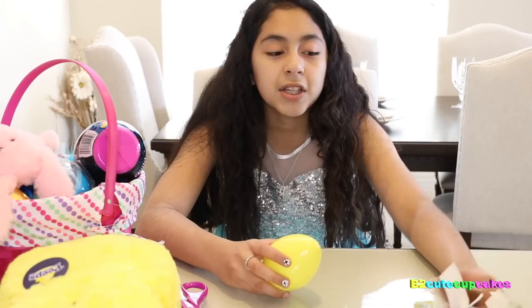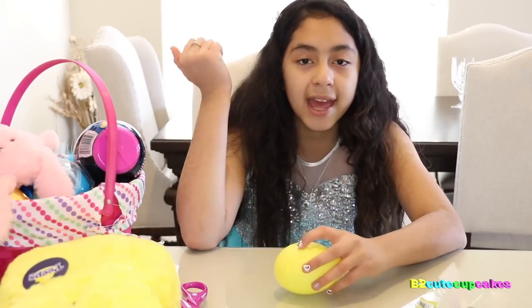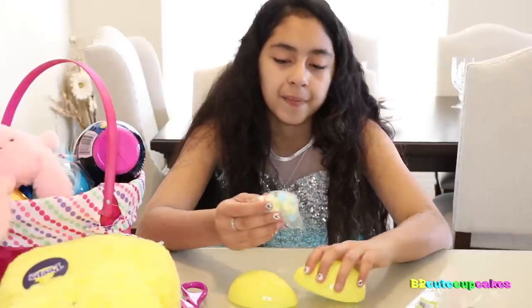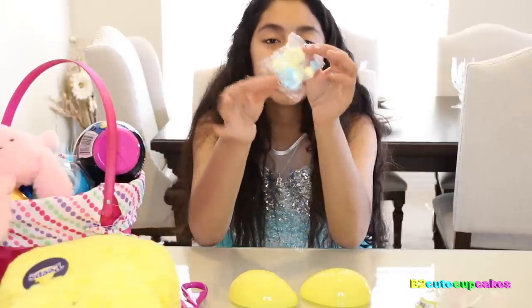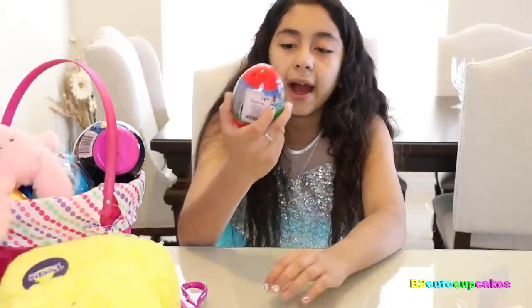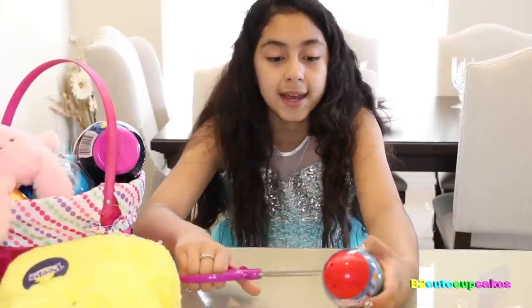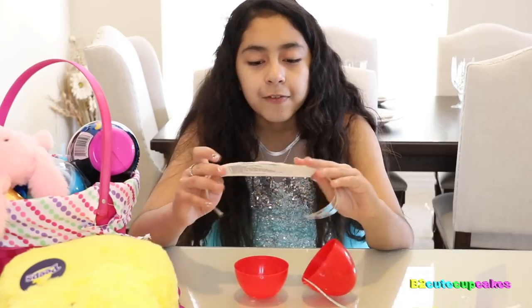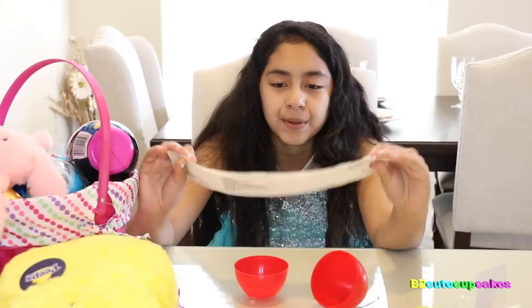Cool. Also, all of the giant eggs, while I was getting all the eggs, those were just for decoration. They didn't have anything inside. Cool, I got some snowflake candies. I got Pokemon. Let's open it and see what's inside. I got 40 Pokemon tattoos.